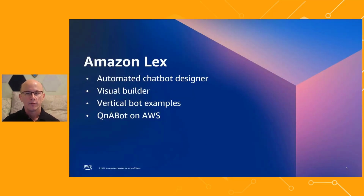Today, we'll talk about a few features that accelerate your time to value. I'll start by introducing our automated chatbot designer that can use AI to give you a starting point for your chatbot based on the transcripts from your contact center. Then I'll show you how our visual builder accelerates the development of new bots with a no-code, low-code, drag-and-drop interface. I'll go over the bot examples for verticals that are now deployable straight from our Amazon Lex console and talk a bit about how they can get you started faster. Finally, I'll touch a little bit on our Q&A bot solution that lets you deploy a fully featured question and answer bot in an afternoon.